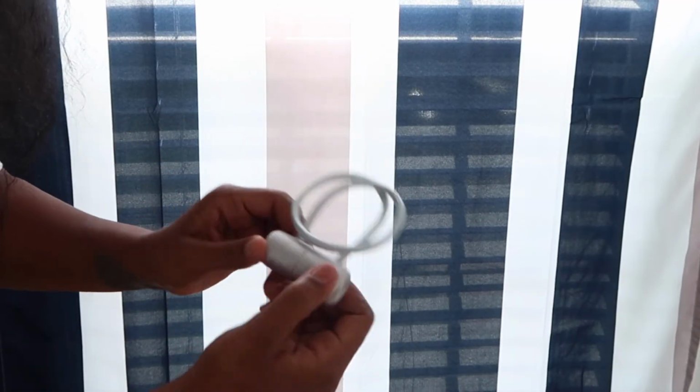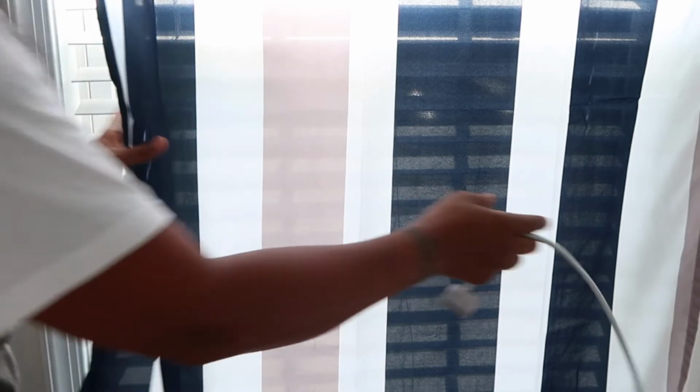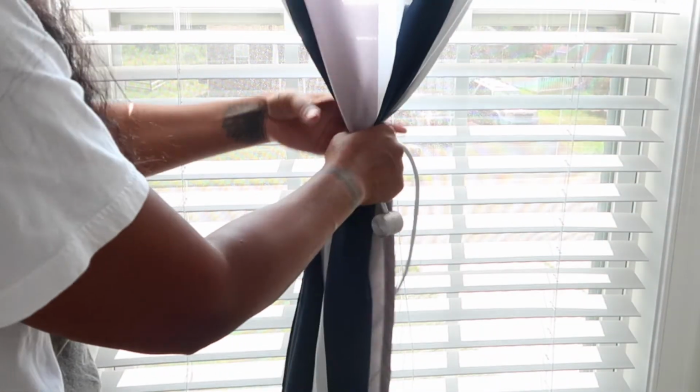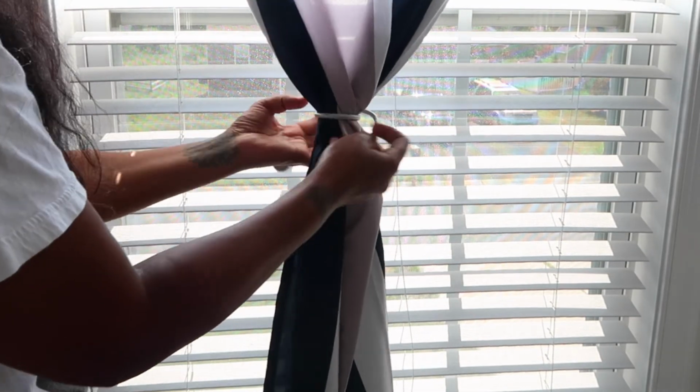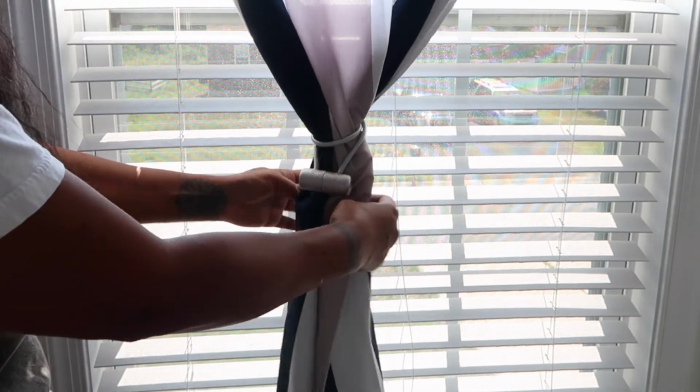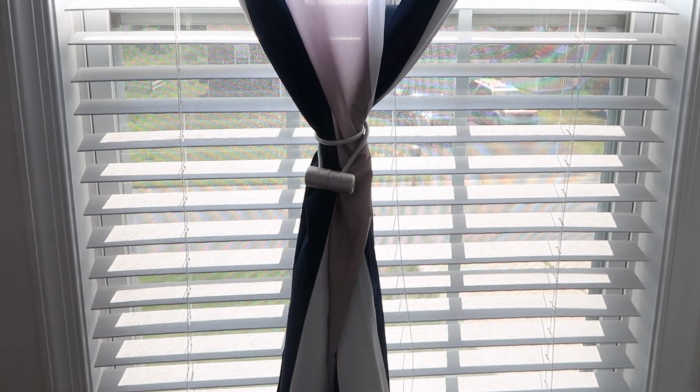I bought these magnetic curtain ties for the curtains I thought I bought. So it didn't necessarily work on these, but I still wanted to try. And it looked horrible, but I'm still going to keep the curtain ties anyway for somewhere else in my house.